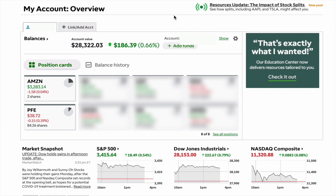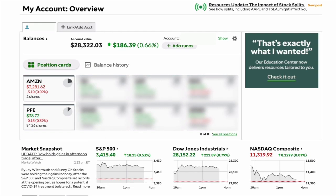Let's take a brief look at some of TD Ameritrade's most useful features. And one of my favorite things is just how visual TD Ameritrade's dashboard is. So this is my account overview. I love that your account overview starts off with position cards. It shows you exactly which stocks you own and what percentages these stocks account for in your portfolio. And you can also see market snapshots just beneath that of the S&P 500, the Dow Jones, and the NASDAQ.